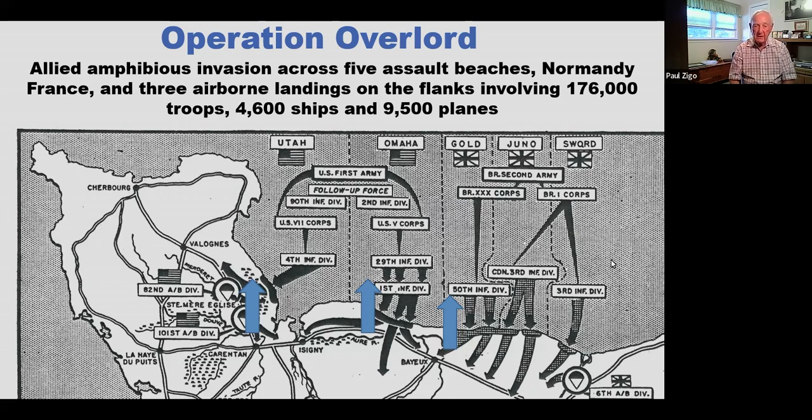And that third arrow that came up was the area of Gold Beach. The objective of Gold Beach was to be seized by an infantry division within the British Army, and that's the 50th Infantry Division. Juno Beach was to be seized by a division within the Canadian Army, and that was the 3rd Division of the Canadian Army. And the fifth beach, known as Sword Beach, was to be seized by another division within the British Army, that being the 3rd Infantry Division. So here are your five major beaches that are to be assaulted by all these invading forces.